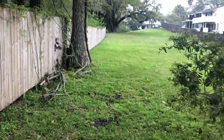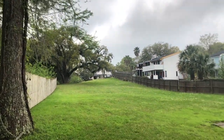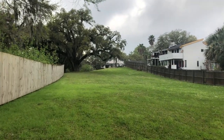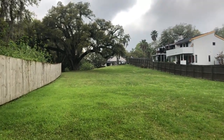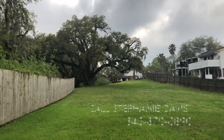If you're looking for a unique property with the opportunity to really do what you want as far as making it your own, this certainly checks those boxes.